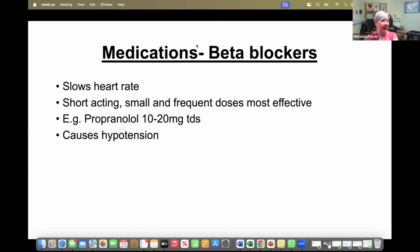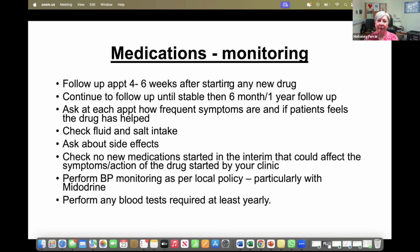Right, so last slide, please, Denise. So monitoring. It's very important, I think, in these patients that you don't start them on a drug and then leave them. So what we tend to do is see them 4 weeks for midodrine, 6 weeks for fludrocortisone after starting the drug. And we continue to follow them up until we've tweaked and they're stable. And then they go on a 6-month or a 1-year follow-up.